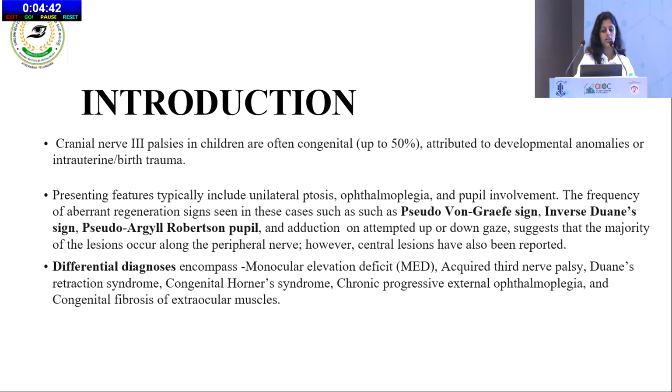Frequency of aberrant regeneration signs seen in these cases, such as pseudo-von-Graefe, inverse Duane sign, pseudo-Argyll-Robertson pupil, and adduction on attempted up or down gaze, suggests that majority of the lesions occur along the peripheral nerve. However, central lesions have also been reported. And the differential diagnosis encompass monocular elevation deficit, acquired third nerve palsy, Duane's retraction syndrome, congenital Horner's syndrome, chronic progressive external ophthalmoplegia, and congenital fibrosis of extraocular muscles.